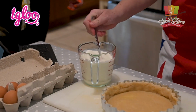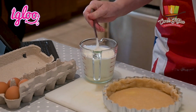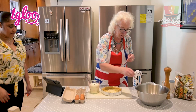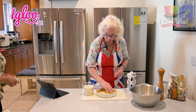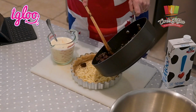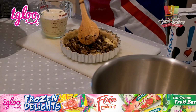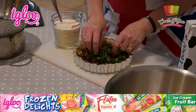Give a quick stir. Got your cheese here for you. Super. And I do like black pepper. So now I've put half the cheese at the bottom, and then this is the onion and the garlic pork. Now put the spinach on the top.